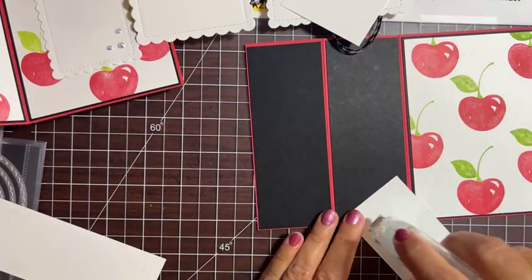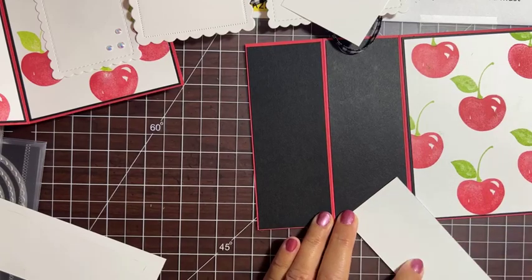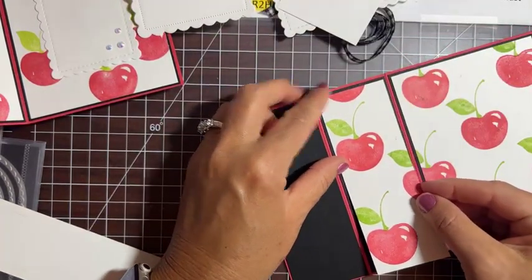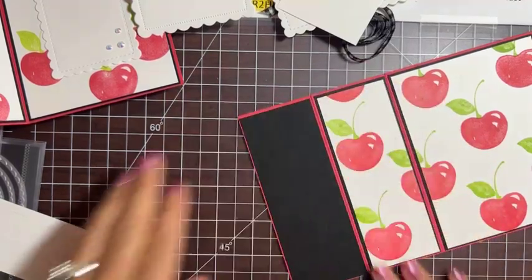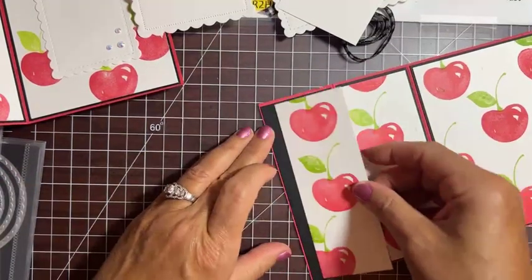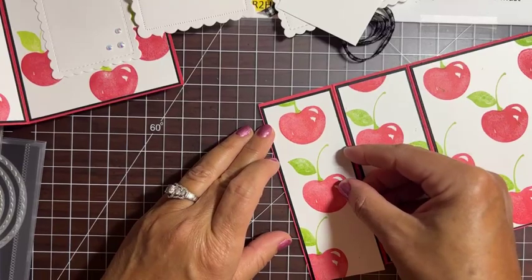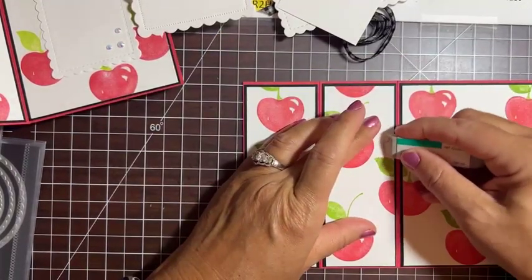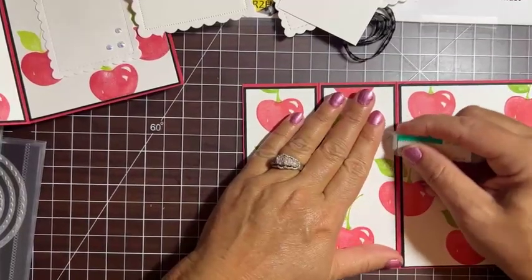All right, can you see, am I up far enough on the screen? And this one's gonna go next because you can see how it kind of puzzles together like that. So let me put this one on next.